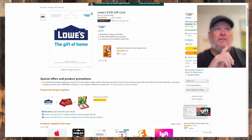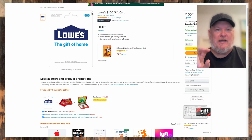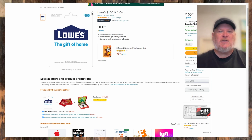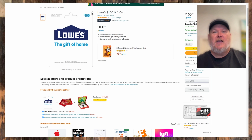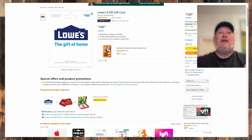Lowe's gift card, $100. When you buy this gift card, Amazon's going to give you $10 bounce back credits within 3 days. When you spend $100 or more on select gift cards, you will get an Amazon coupon for $10. It's the gift that gives back to you.